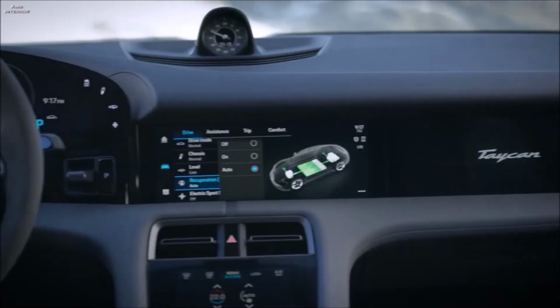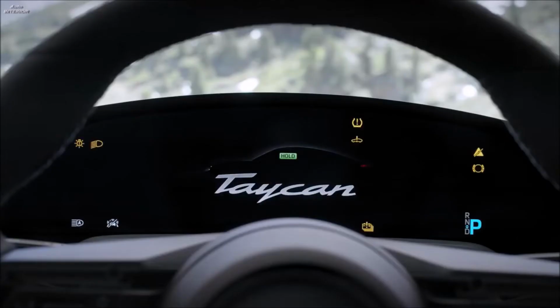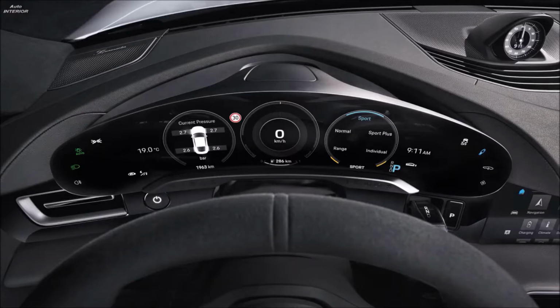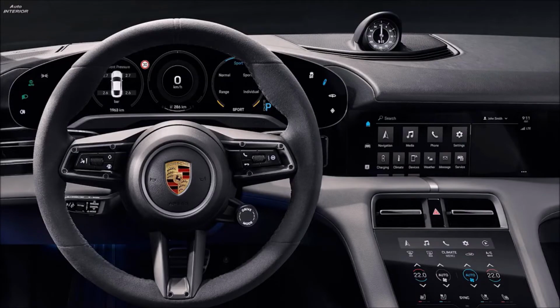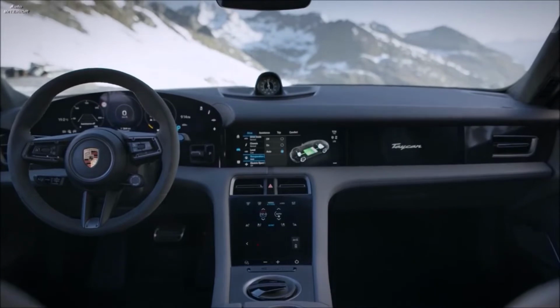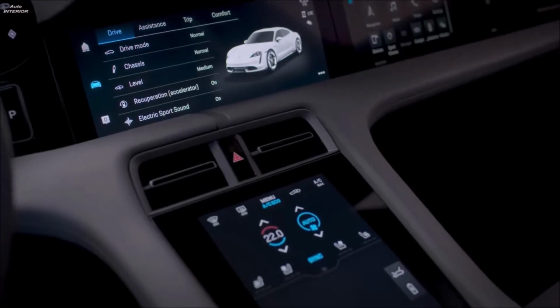The 8.3-inch top screen is touch-controlled for the navigation and stereo features, while the bottom 8.5-inch screen slopes down from the top screen. It looks great, but is very difficult to use as you have to look down to find the right place to set the air conditioning options while driving. The total area of the screen is larger than the 11-inch one you would find in a Porsche 911, and there is also an optional third screen in front of the passenger.